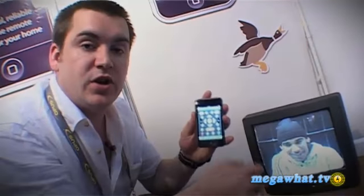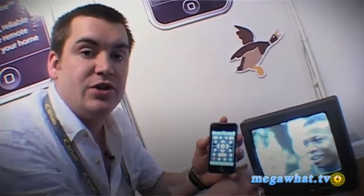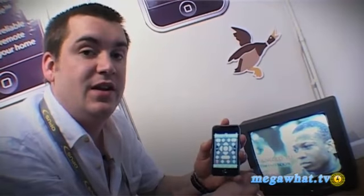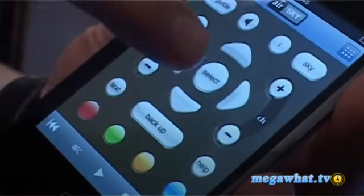Now, the remote control will be one of the first applications available from the Apple App Store when it comes out in July, and is expected to cost around $100, so about £50 in the UK. And that is the Airremote for the Apple iPhone and iPod Touch.